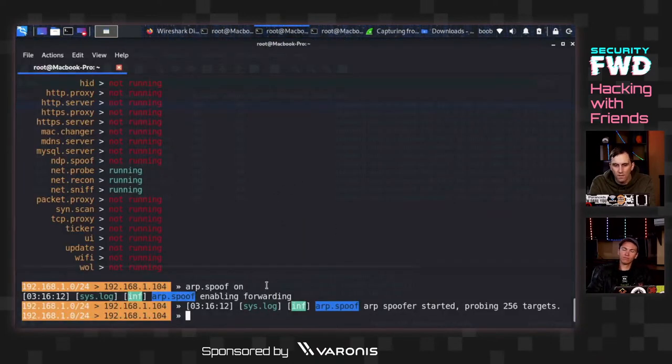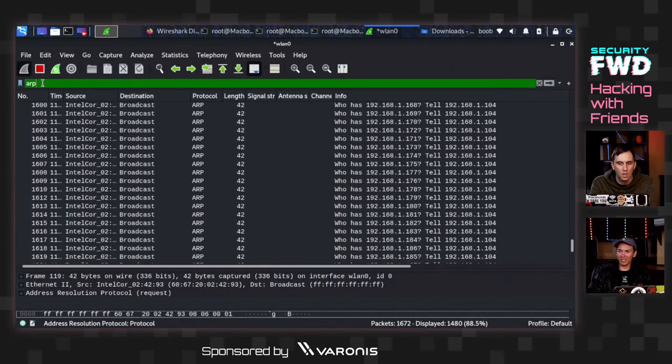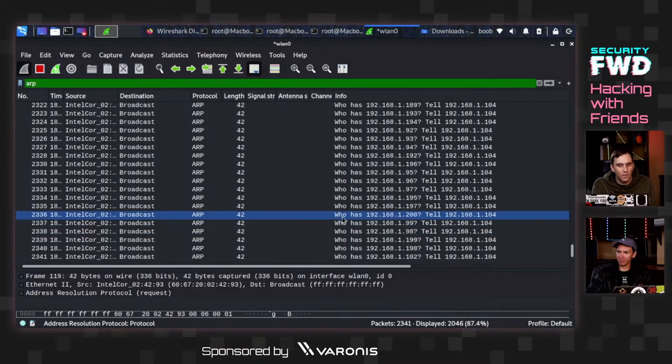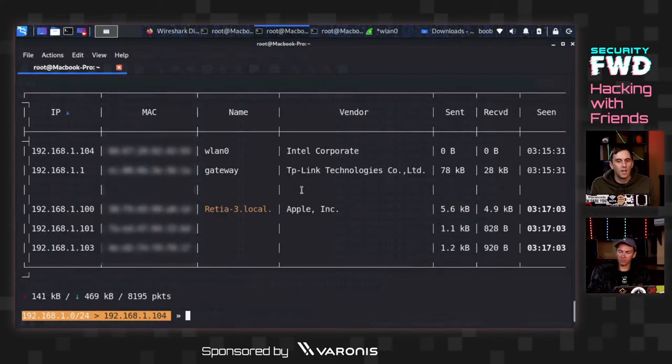And all right, so we now have ARP spoofing turned on. If I type in ARP, we can see there's a ton of ARP packets going out. There's lots of ARP packets happening, and that is because of us. We are telling everyone that we are the center of the network over and over and over again forever. So that's great. So we'll do net.show, and we can see there's a couple different devices here, and we're going to try to start tricking them into doing stuff.